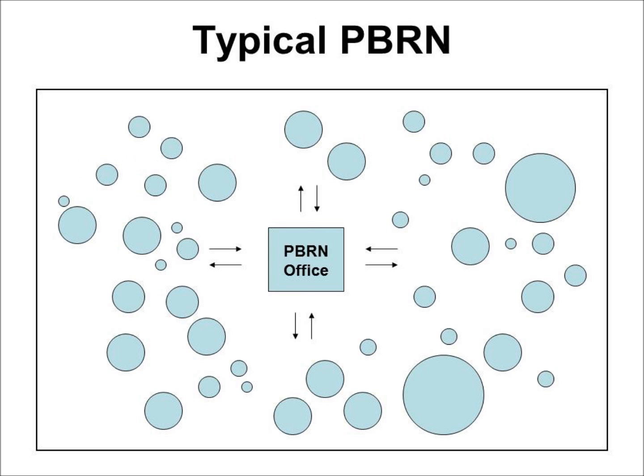So this somewhat chaotic diagram is just simply an organizational model for a typical PBRN. So what we have in the black box rectangle outlining the diagram is, say, a geography that the PBRN operates within. The circles of different sizes are different size practices that are in the network. And these different size practices may be members of health systems, or they may be independent practices. But typically the way PBRN offices relate to practices is just simply as individual practices. So it's a fairly uncomplicated relationship. It's the PBRN office and the individual practice relating to one another.